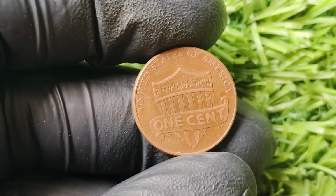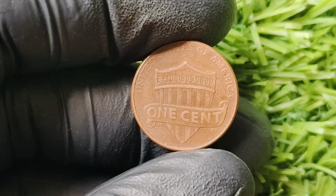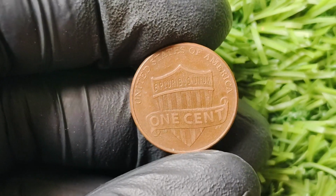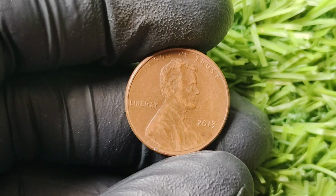So sit back, grab your favorite drink, and let me tell you everything you need to know about the 2013 no-mint mark Memorial Lincoln penny that turned pocket change into a $1 million miracle. And yeah, I'll even share a little story about how I almost gave one of these away for a pack of gum. Don't laugh. I still lose sleep over it.